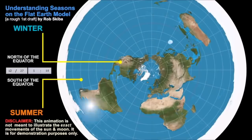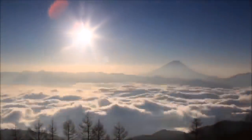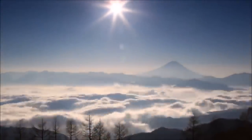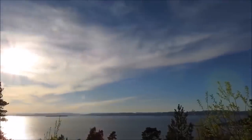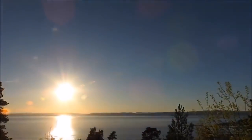Since the sun is smaller and closer than we have been told, it is more logical to think that this is the reason why we have seasons. If the sun was 93 million miles away, we should very rarely experience temperature differences, much less 4 distinct seasons.